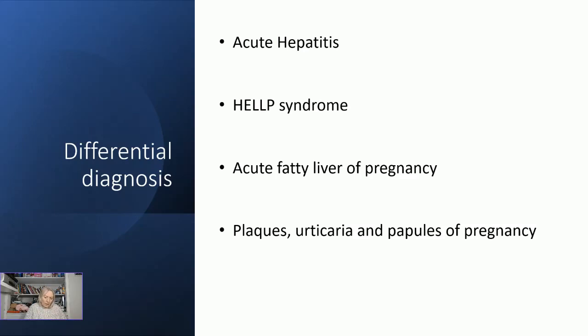So it's important that we differentiate against other possible things. Acute hepatitis: these women will usually appear unwell, and they'll present with that feeling of being unwell. They'll have right upper quadrant pain. They'll have predominant constitutional symptoms, nausea, sometimes vomiting as well.